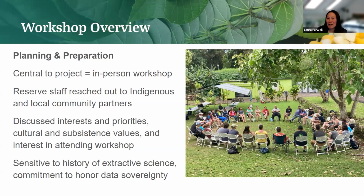I will say the biggest barrier was probably time, that just all of these folks are really, really busy, and it's hard to get away for a week to do an in-person workshop. And so offering honoraria and covering transportation costs and logistics really helped with some of those barriers, but in some cases it did prevent people that wanted to participate from joining. So it's something to keep in mind.